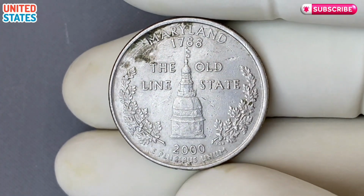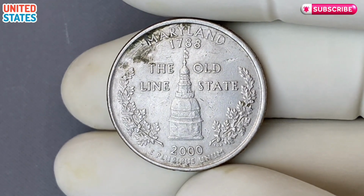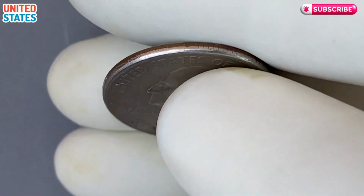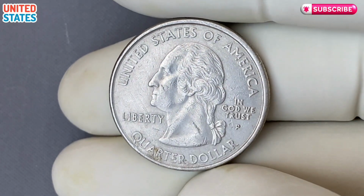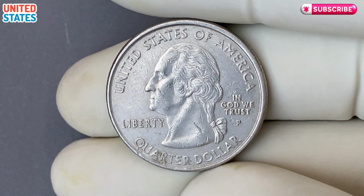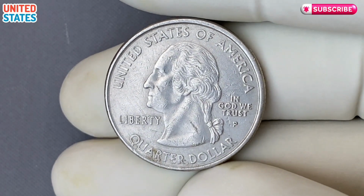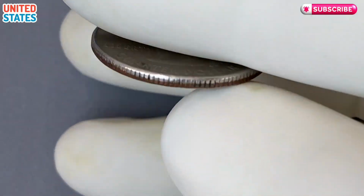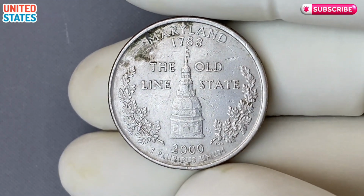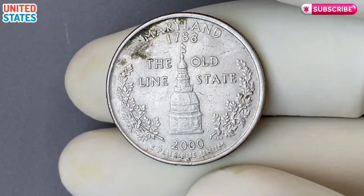Once you've found a potential doubled die error coin, the next step is to have it professionally graded. Grading is an important process that determines the condition of a coin and can greatly affect its value. Coins in perfect, uncirculated condition are far more valuable than those that show signs of wear, so it's important to get an accurate assessment from a professional grading service. This will also help authenticate the error, which is crucial if you plan to sell or trade the coin.